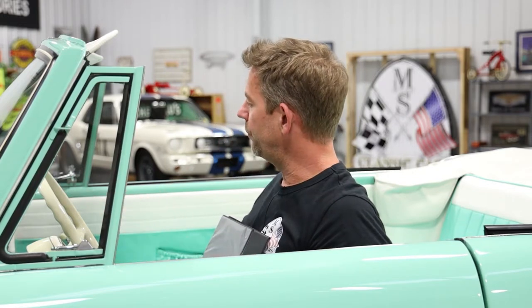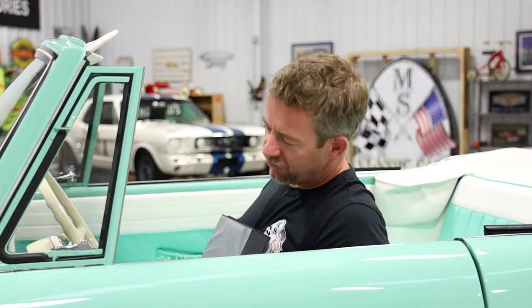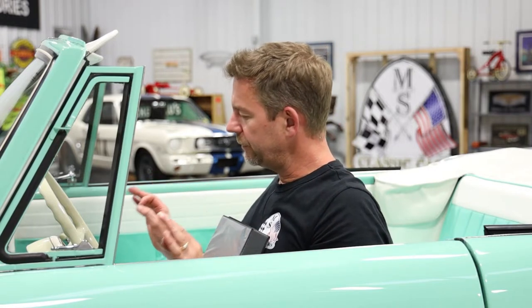You'll clearly see all of our interior photos, how beautiful it is. There's even a fire extinguisher that's been mounted underneath the dash. Check out our dash photos that show the underneath side of it, and look at some other examples that you'll see. You'll clearly see the difference of how nice everything is.